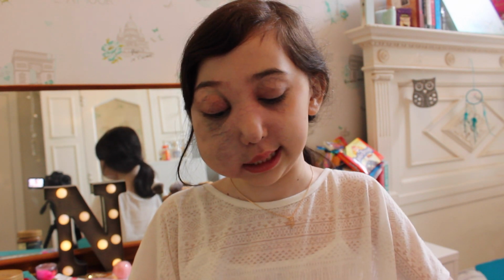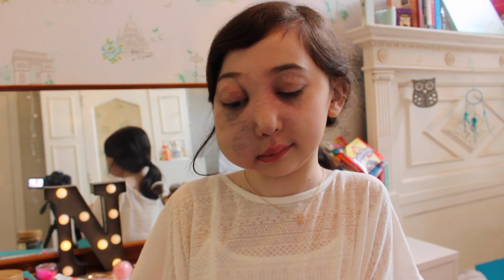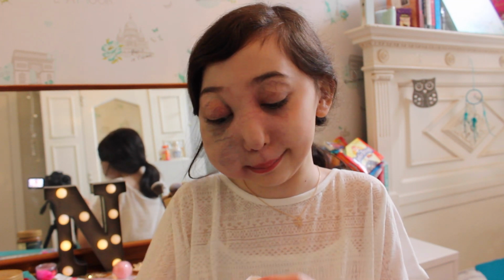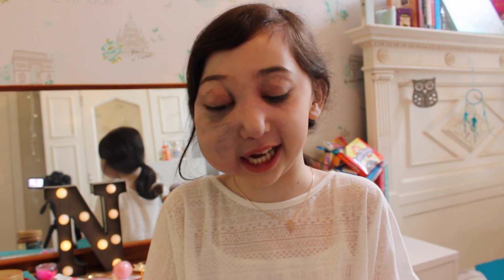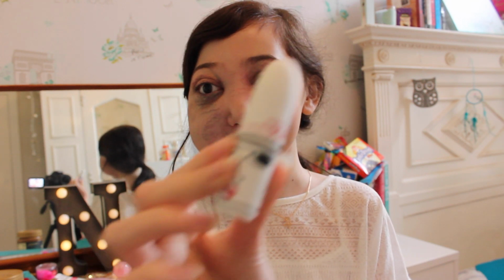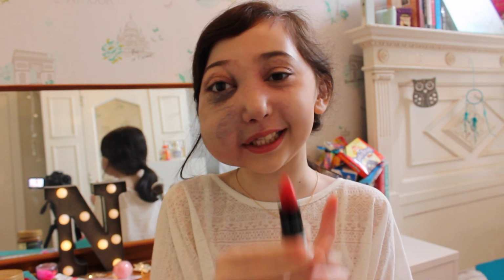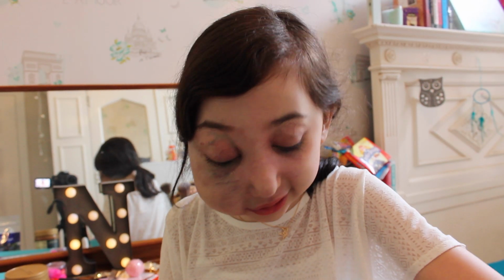Okay, let's see. It's part of the MAC Toledo collection as well. Okay, it's a lipstick, I think, which is really exciting. I love MAC lipsticks. It's called Barbecue. The packaging is really, really pretty. That is such a lovely red colour. Okay, he's got me even more, which is just crazy.